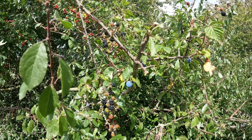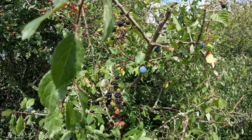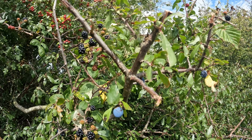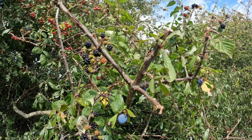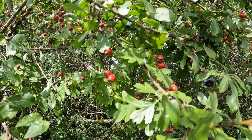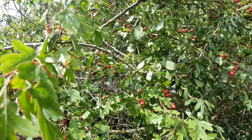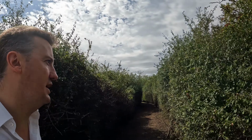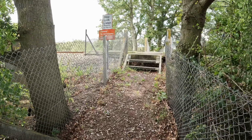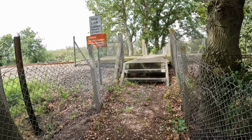This would be a great spot for the avid forager. There are blackberries there, sloe slash damson slash bullaces. I can never figure out which is which. And over here, haw berries. So, you know, between the three of those, you could make quite an interesting fruit jelly type concoction, I imagine. I always find these level crossings for footpaths a bit unnerving.